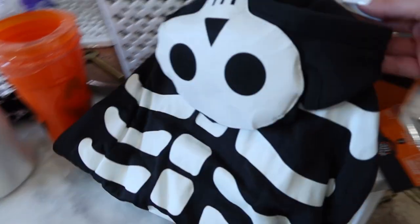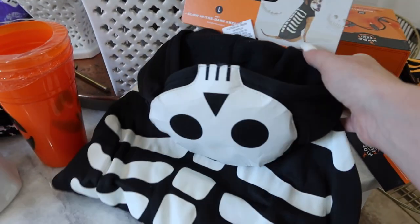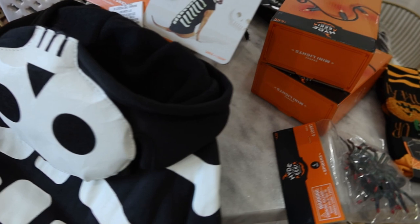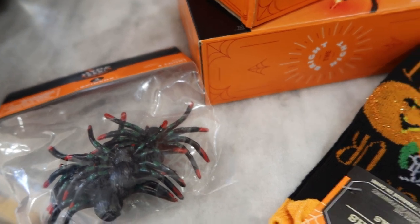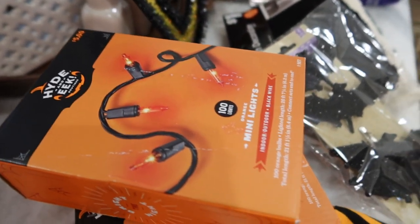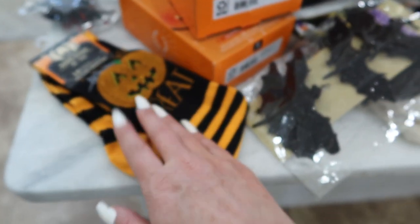I got Buddy the Boston Terrier this cute little skeleton costume. Little Bear will not wear anything. She hates it. She's a fluffy Pomeranian. She already has too much fur. I got some spooky spiders, some Halloween socks, some orange lights for some ambiance. I got all that at Target. These I got at the Dollar Tree.